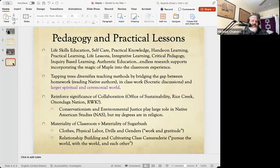I have what I'm beginning to understand is a very old school approach to higher education. I still print my syllabi and I still don't allow electronics in the classroom. Let's just put it that way. So day in, day out, they read native authors, they have modified Socratic discussions in class.